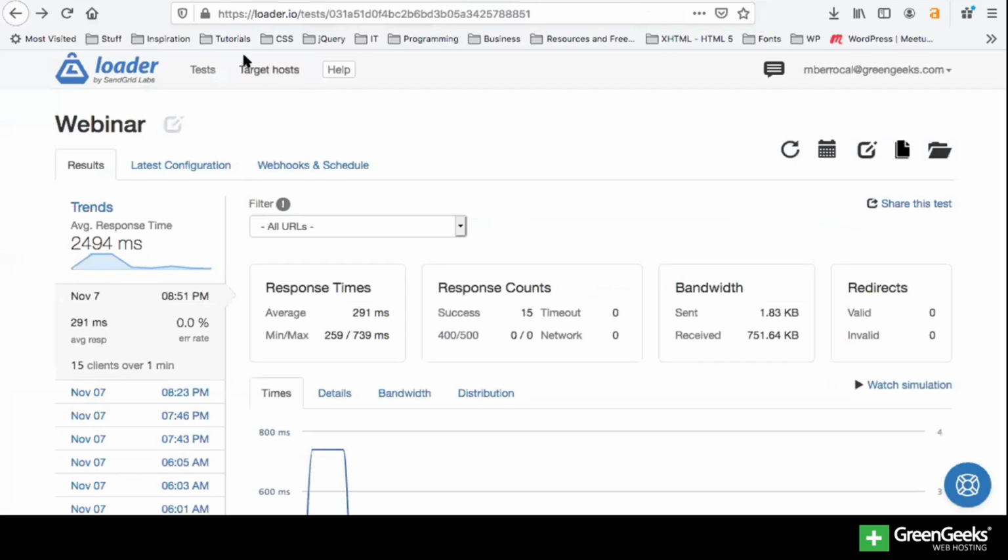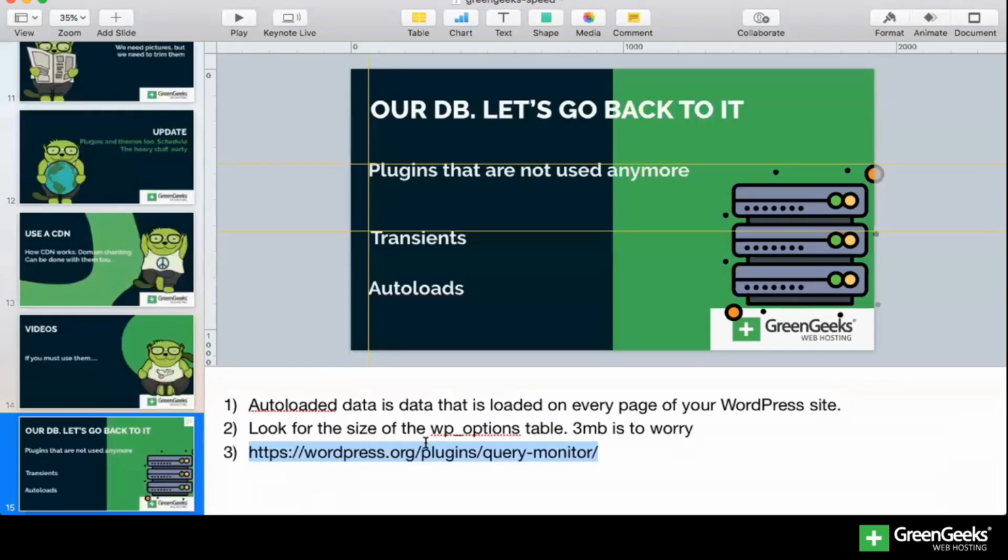Oh, I forgot to see what the results were. They were still consistent. They're pretty much the same. Oh, that's cool. Well, we're still doing a great job with it. So make sure you take a look at that. Autoloads are something you definitely need to worry about.